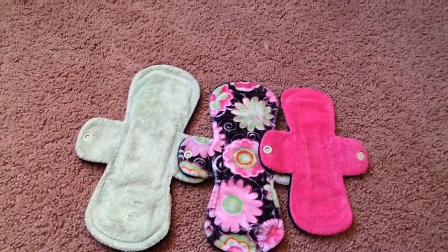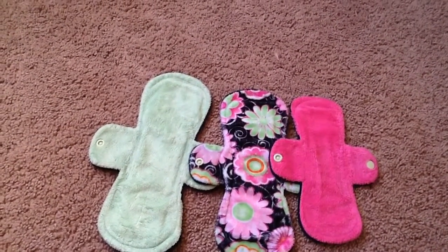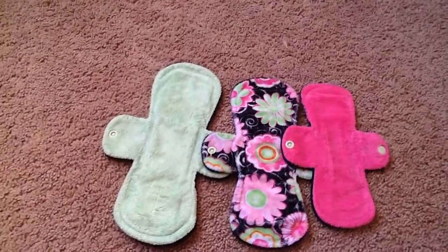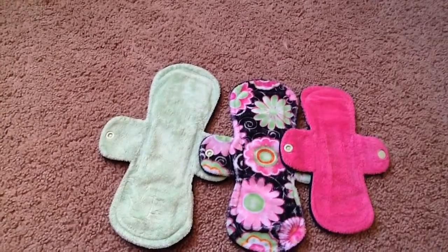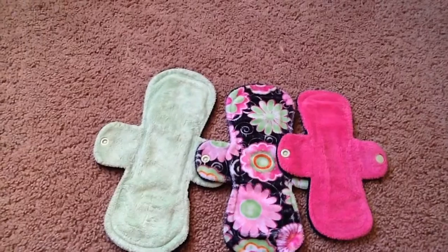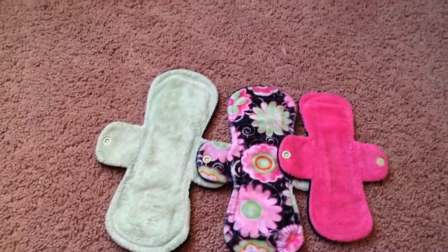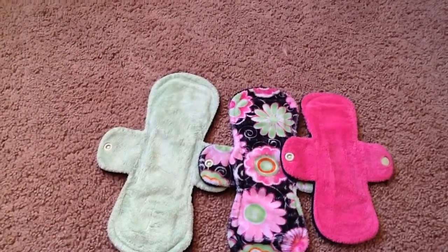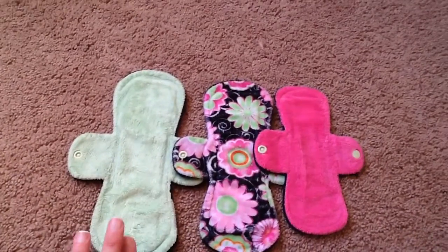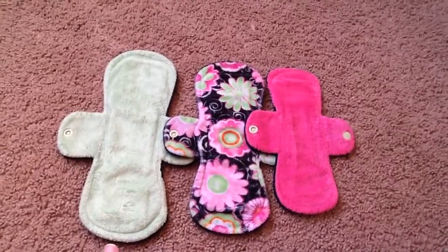And since then, I have been using exclusively cloth pads for, oh my goodness, maybe over 4 years, give or take a few months due to 2 pregnancies since then. But anyways, I have not used a disposable menstrual product since then. So I am slightly attached to these pads in a way because this is where I started. So I'm going to try to just give my honest opinion about them.